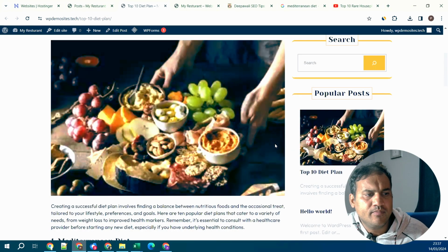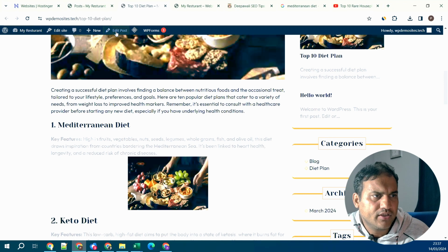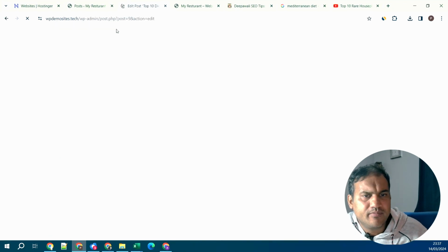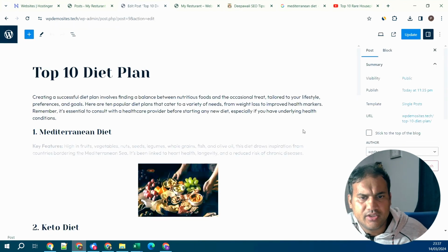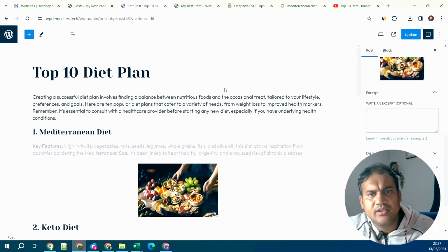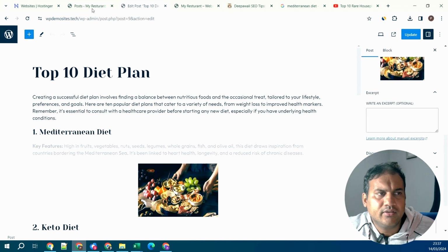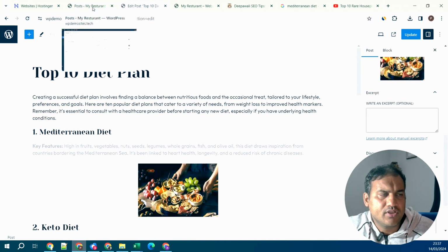So this is how your post will look, and you can customize it as required. You can click again on edit post, check in, check out, and change the bits again. And then the theme that we have installed has some customizations. You have to make sure the theme is perfect for you. That is why I have recommended Astra Pro, GeneratePress, and Elementor, which are easy to customize.